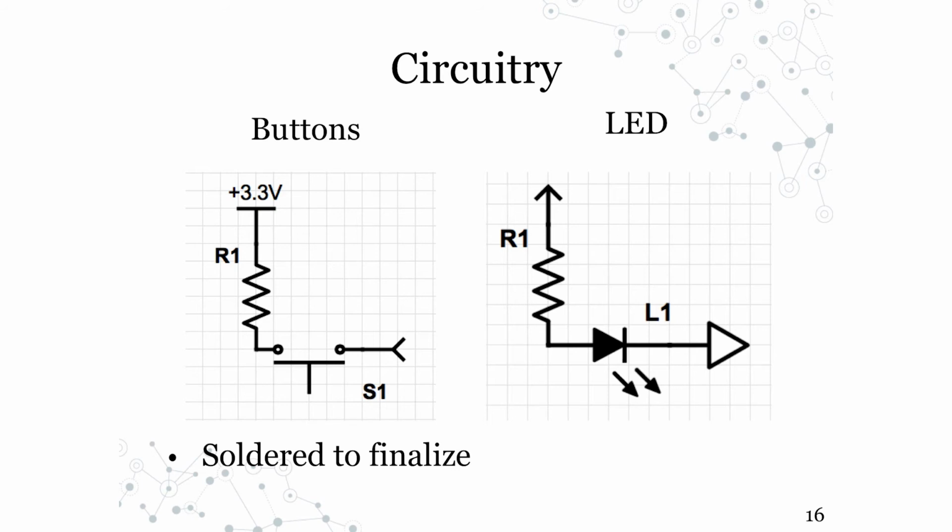So the button circuit started off with a 3.3 volt GPIO pin, then went to a 10 kilo ohm resistor, then to a push button which, when pressed, connects the circuit and allows current to flow, then to a GPIO pin. Then the LED started off with a general GPIO pin, then connected to a 220 ohm resistor, then to an LED, and then to ground. And we made all these circuits first on a breadboard, which is used for creating experimental circuits to make sure that everything was working. And then once we wanted to finalize it, we soldered everything.